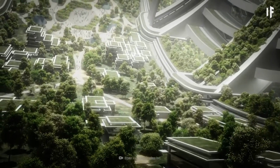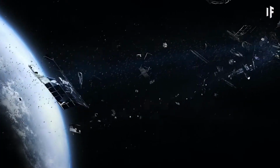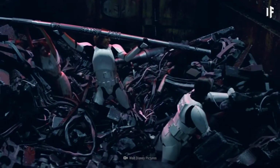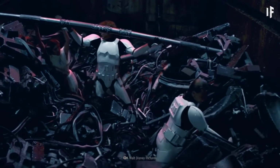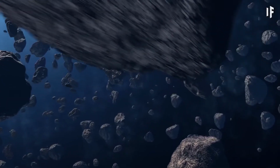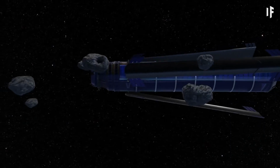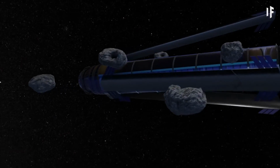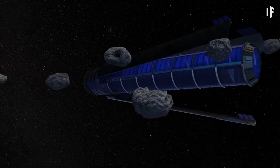Of course, there would be some challenges. We'd have to get really good at recycling all the waste aboard the space habitat, or it would quickly turn into a space garbage bin. Then there are the asteroids. We'd have to keep track of how much damage they cause when they hit the O'Neill cylinder so that the situation doesn't get out of hand.